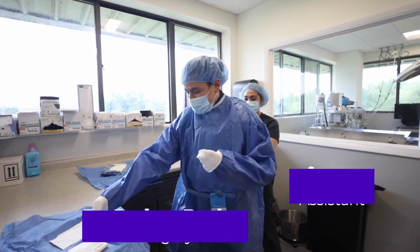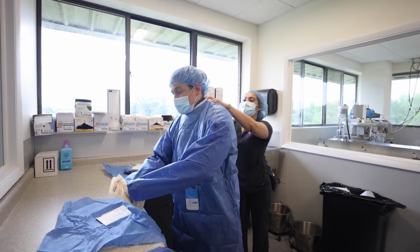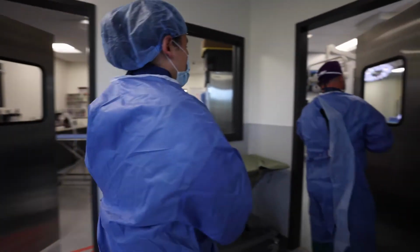So we've got a 1-year-old male neutered poodle that is here for a closed comminuted left humeral fracture, and we're gonna go fix it. It's gonna be great.